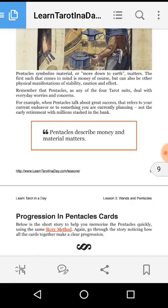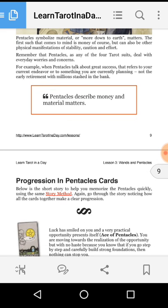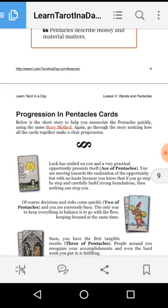Remember, the Pentacles, as in any of the fortune results, deal with everyday worries and concerns. For example, when Pentacles talk about great success, that refers to your current endeavor or to something you are currently planning, not the early retirement with a million stash in the bank. Pentacles describe money and material matters.